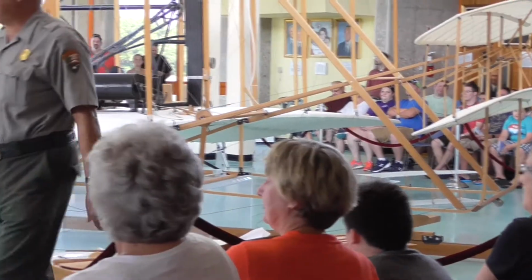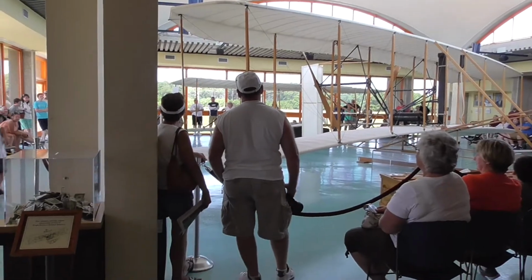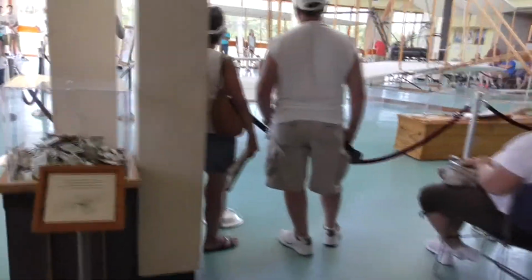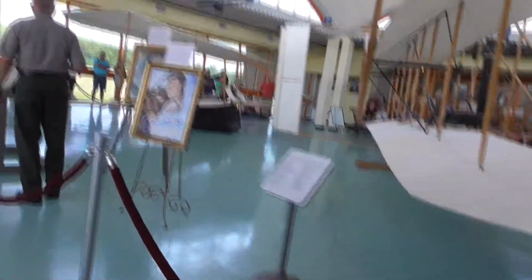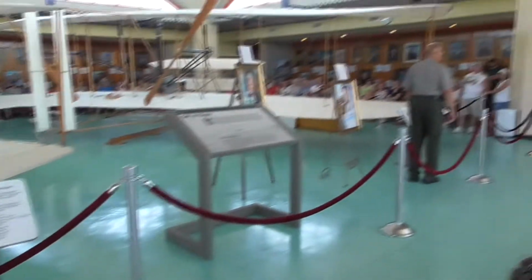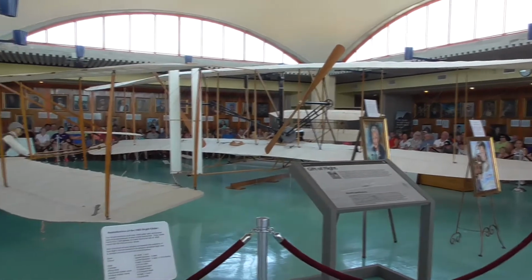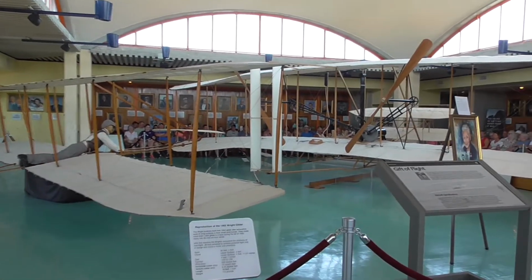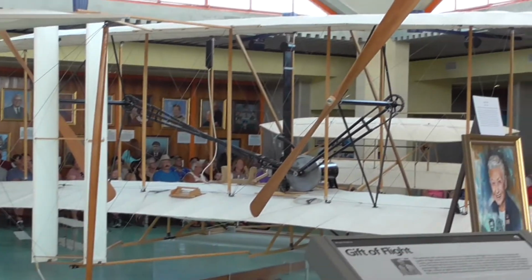Alright, this model right here, folks, was built in 2003. You see, this model was built for the 100th anniversary celebration. And this is a flying model of the Wright Brothers airplane. This is also a pretty good example of inflation. Well, again, I kind of hate to tell you all this, but in 2003, this machine ended up costing $1.2 million. Yeah. You know, the Wright Brothers spent less than $600 for labor.